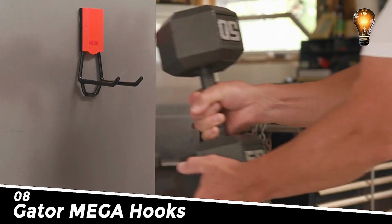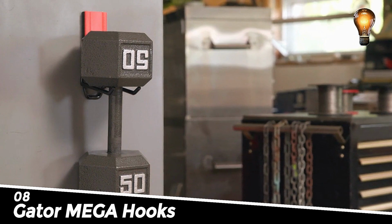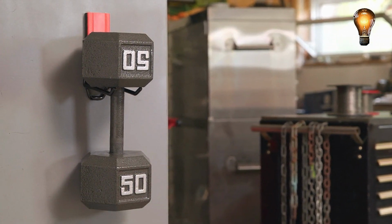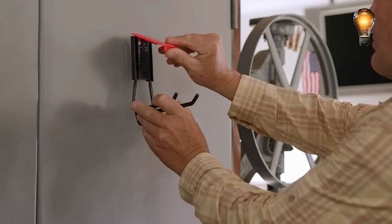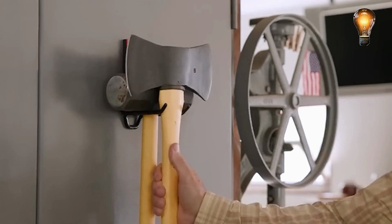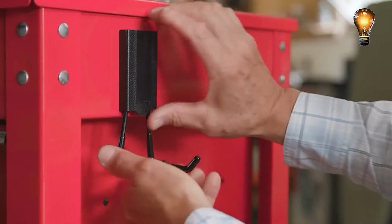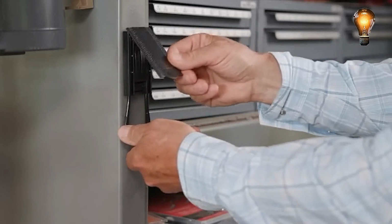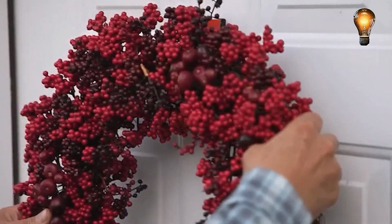According to the designers, Gator Mega Hooks can support an astounding 50 pounds of weight. Their objective was to provide organizational supplies and accessories to assist everyone from homemakers to skilled and experienced builders. However, they proved to be prosperous. The hook can be permanently attached to metal surfaces with only one motion owing to a strong magnet.